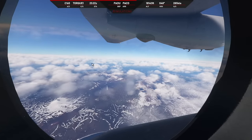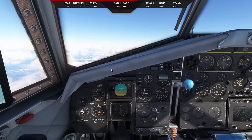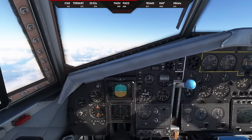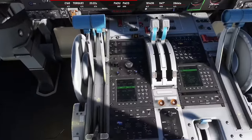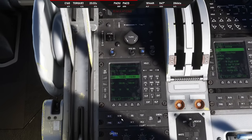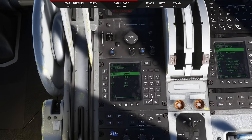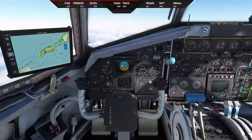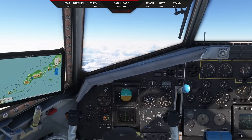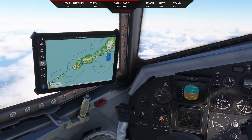Torque 1-1, start your descent to 3,000 feet. Let me check the altimeter. Roger, beginning descent to 3,000, torque 1-1. All right. Come over here, let's go to altitude. I'm going to scroll down, select 3,000 feet, enter. Altitude off. The altimeter is 29.54. 29.54, torque 1-1, thank you.